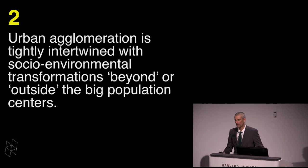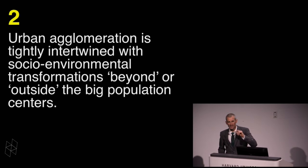Second proposition, and in some ways even more central to the work we're doing here in the Urban Theory Lab, is that urban agglomeration is not the whole story. In fact, we need to think urban agglomeration in a relational way, connected to a variety of transformations outside of the city or the agglomeration, outside the big population centers.